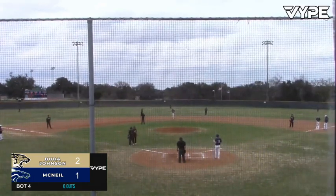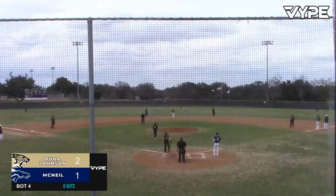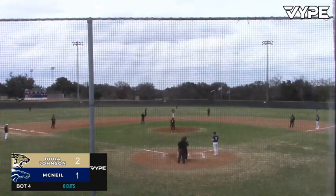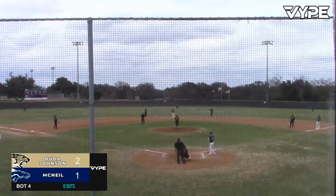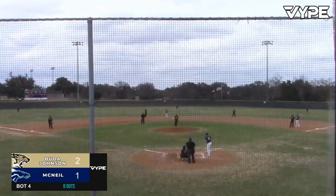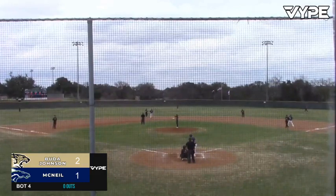Runners on first and second, nobody out. Brings up Chris Windesman. Well, maybe you just didn't want to deal with him. Just go ahead and put him on first with that previous at bat by Collins with that home run.